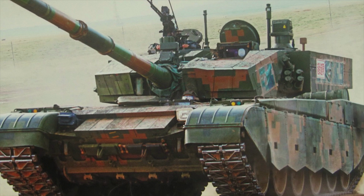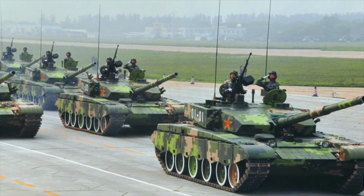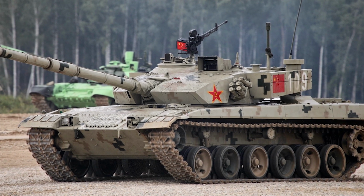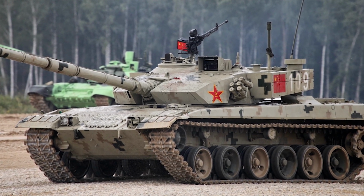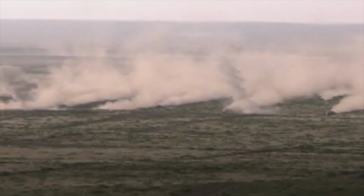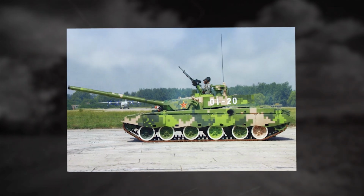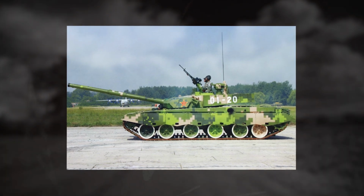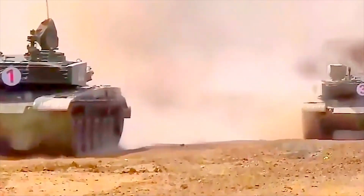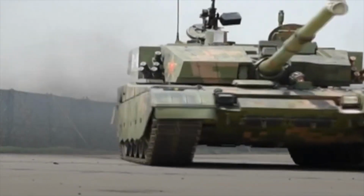The main armament is a 125mm smoothbore cannon, which is a development of the Russian 2A46M. There are also two machine guns, 7.62mm coaxial and 12.7mm anti-aircraft mounted on the turret. The Type 99A has a 1500 horsepower diesel engine. The tank is outfitted with an HF-VHF radio and a laser communication device. The device is placed over the mast on the turret roof just behind the commander's hatch.